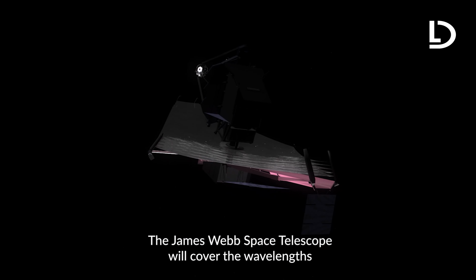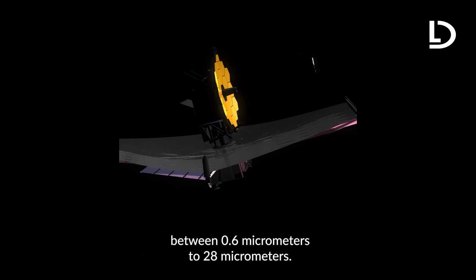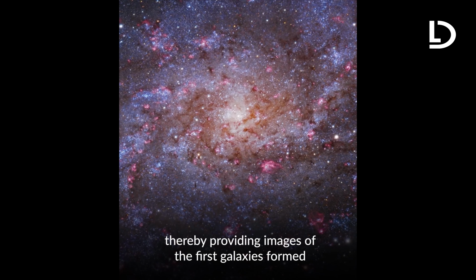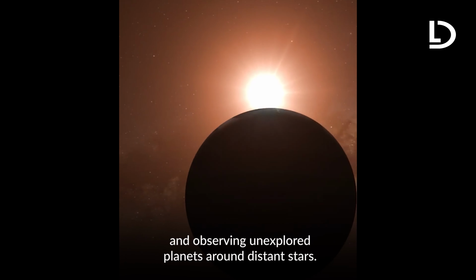The James Webb Space Telescope will cover the wavelengths between 0.6 micrometers to 28 micrometers. This will help Webb look over 13.5 billion years back in time, thereby providing images of the first galaxies formed and observing unexplored planets around distant stars.